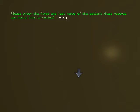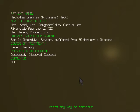First, Mendeley. She's Nick's daughter, and he can't remember her. Senile dementia and Alzheimer's. Definitely not something that can be treated with malaria. The one code-like thing here is Riverside Apartments 3C.